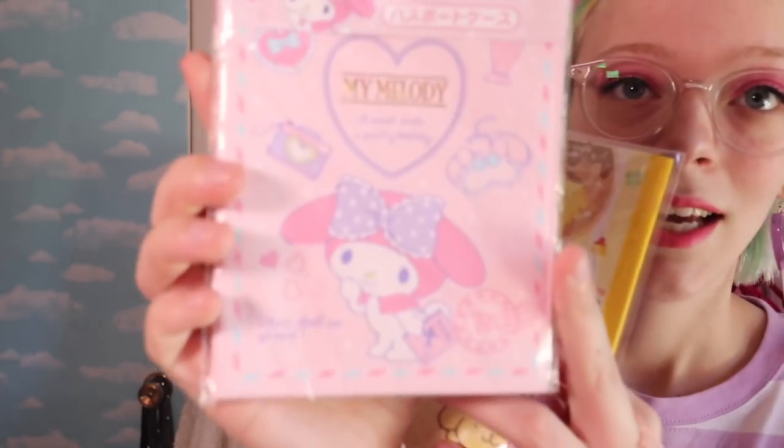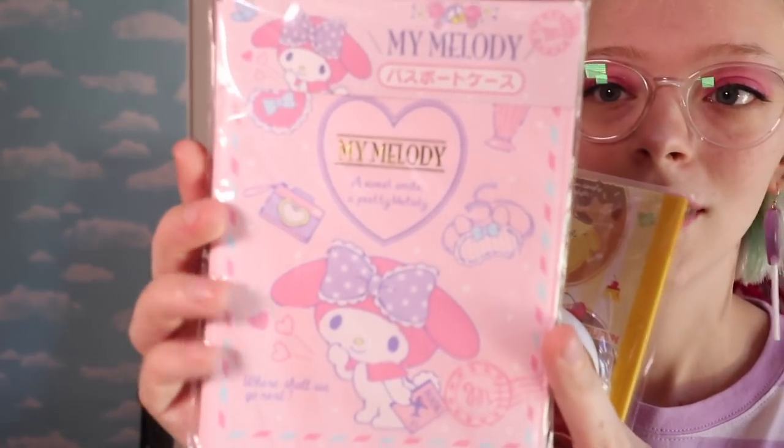I got a little passport holder of My Melody. They had a Pom Pom Perrin one, but it just wasn't for me, and I'm like, pink is my jam. So I got the My Melody one. It is super cute and precious, and it's just so adorable. I didn't end up putting it on my passport, and I totally should have, because it's just really cute. Anyways, it's really adorable.